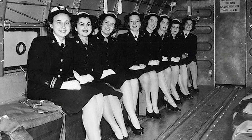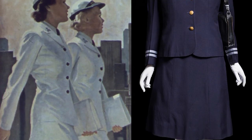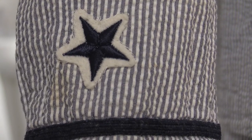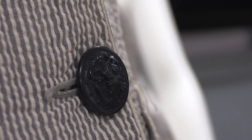He designed three main uniforms: navy blue, a white dress uniform, and then this version, which is the summer uniform, which was done in seersucker. And you can see on the lapel the WAVES insignia, which includes a propeller and also the anchor. And there's also the Navy insignia on the buttons.